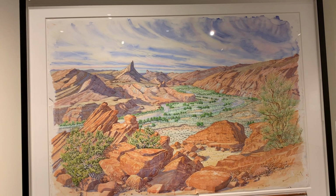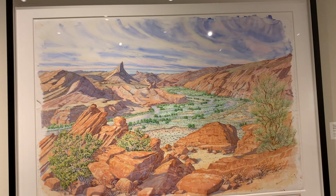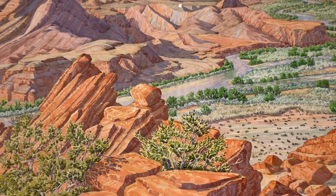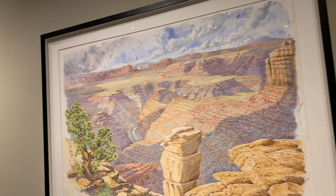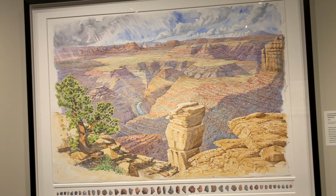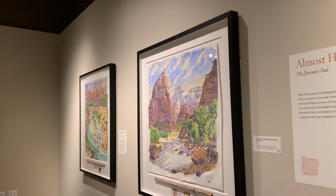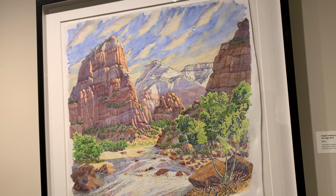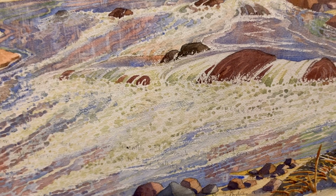Imagine you are there and the whole world is in front of you. Wow. It must be raining. Wow. That is the magic of watercolor.